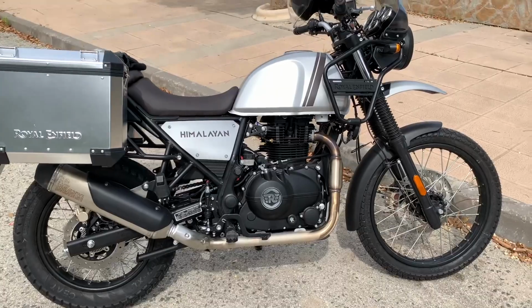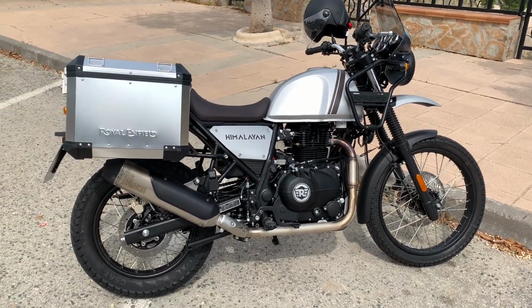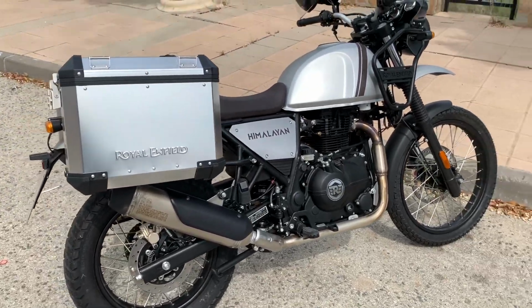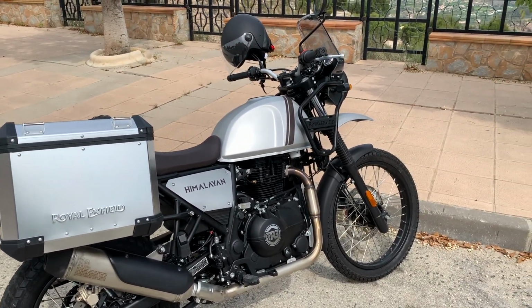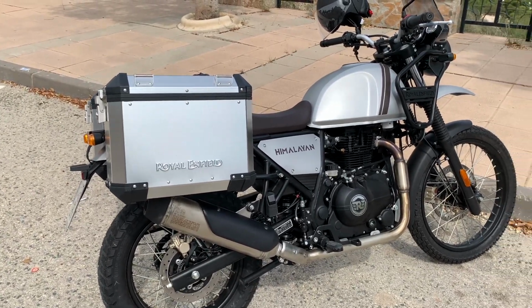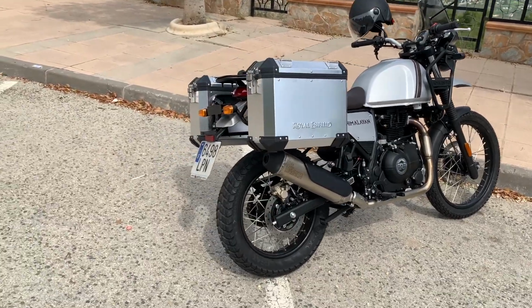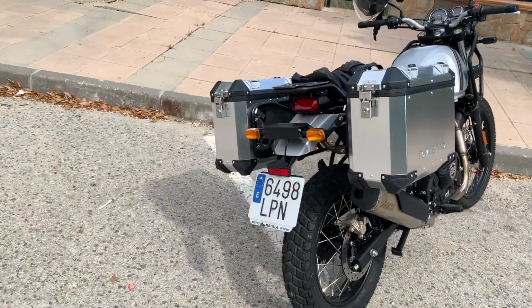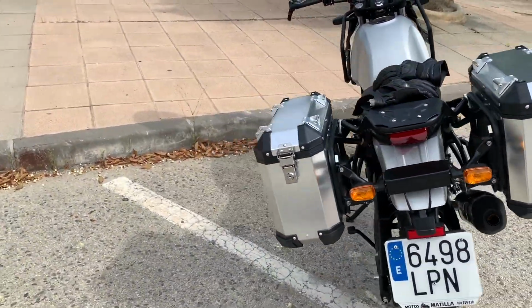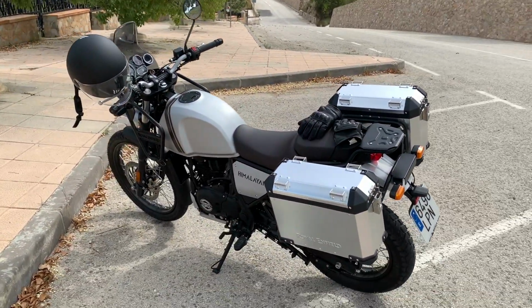Tyres really grippy, really confidence inspiring on the bends, no problems. A lot of the roads up in the mountains here, over the last week we've had a fair bit of rain. We had torrential rain on Sunday, and just riding up here just now, a lot of the roads are covered in a lot of sand, shale, gravel, and no problems whatsoever. It handled it fairly well. It just rode over everything without a problem.